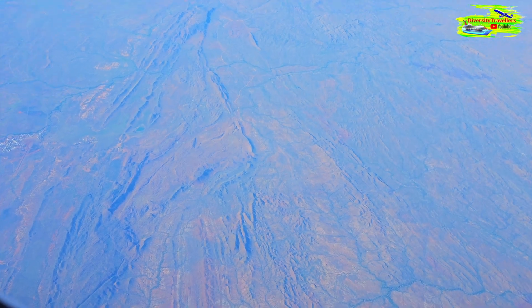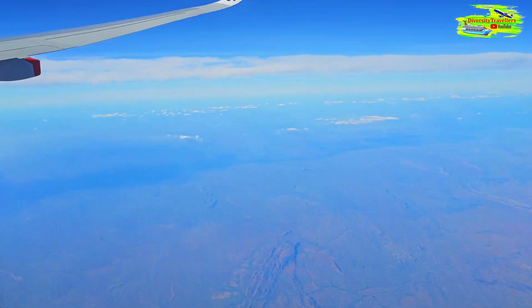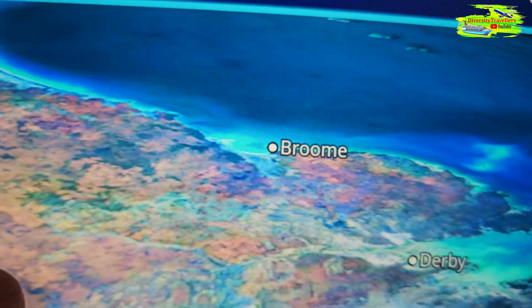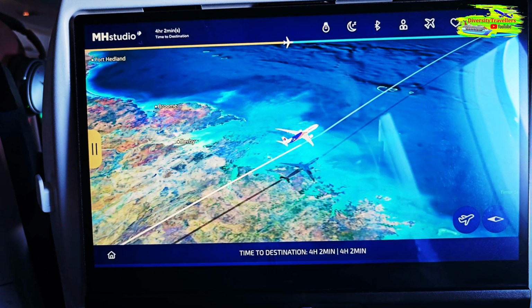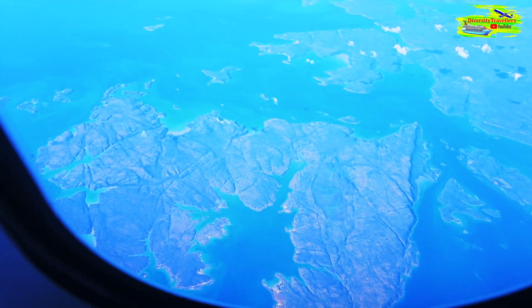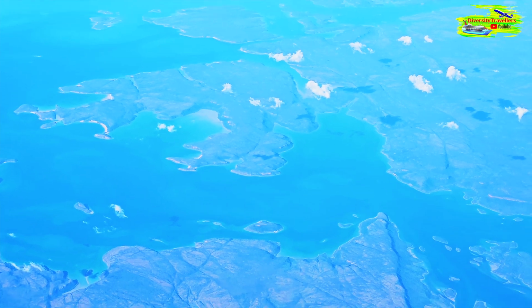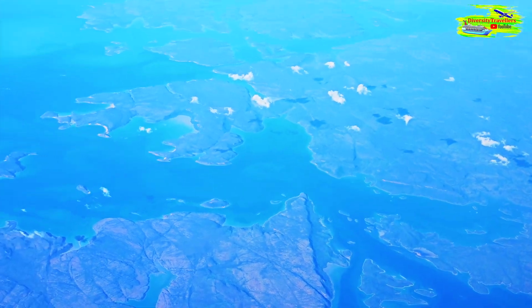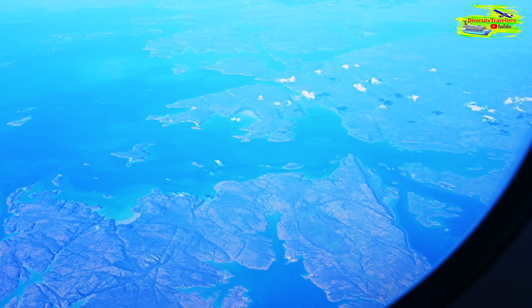Daytime flight over Australia is just fantastic because you can see the finest, amazing natural beauty of Outback Australia from above. So this is Broome, and very soon we're going to cross over Broome. Look at this, we are actually leaving Australia, and the coastline, I think this is the best part of this journey. How fantastic is this? This is just amazing. This is the Northern Territory shoreline. It's gigantic, but also fragmented, with scattered islands and peninsulas. This is just fantastic, isn't it?